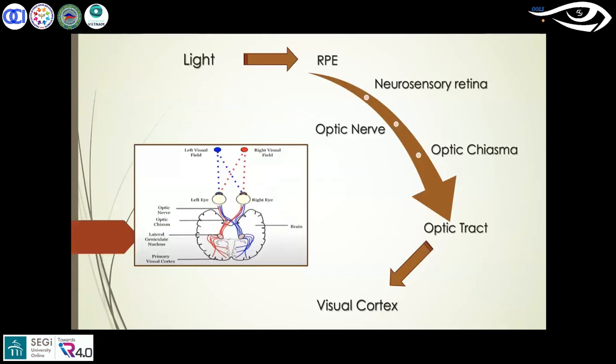To decide on what tests we're going to do and how we're going to go about it, first we need to understand the visual system, right? First, we can look at the visual process: when light falls on the eye, it passes through the neurosensory retina, the optic nerve, the optic chiasma, the optic tract, and then reaches the visual cortex. And this is how we have vision, right? So this process needs to be understood.